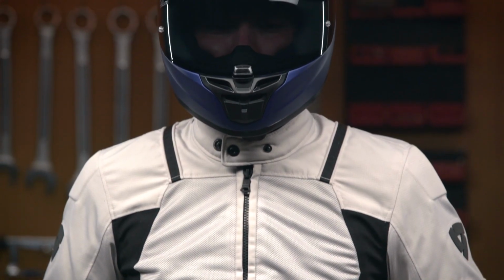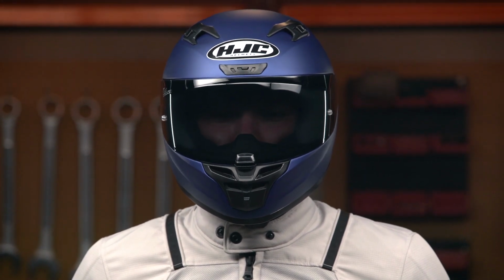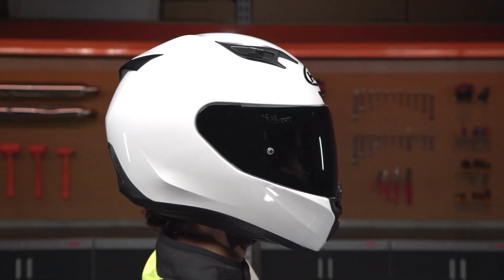The other thing I wanted to note, the ventilation has been improved from its predecessor, and it's relatively lightweight, weighing in at just 3 pounds, 9 ounces in a size medium. And the lighter the helmet, the less neck fatigue riders will experience, which is great for new riders because they're simply not used to wearing the weight of a motorcycle helmet.